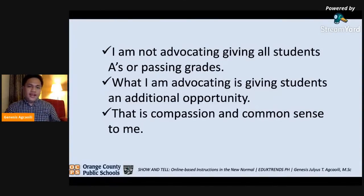Hindi po yun yung gusto kong mangyari. What I am after or what I am advocating right now is that you have to give students an additional opportunity. You have to give them second try, third try, fourth try, because they're not there. You don't know what they're struggling for. You don't know what's happening with them. You don't know if the parents are there and helping them. That is why you as a teacher, kailangan huwag ka mag-give up sa bata. When you know that the student is failing, you have to give them the opportunity to actually get back dun sa needs mo from them or sa skills na hinahanap mo from them.